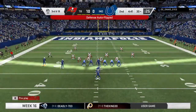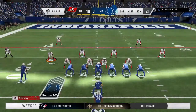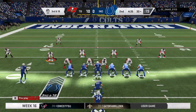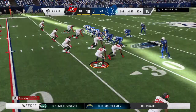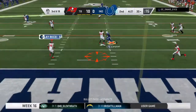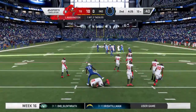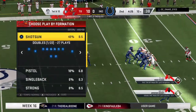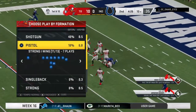Set, ready, 70 ending. 36, 36. Mike, 55. Looking to throw. Iverson. Into a double team, and it's intercepted. Picked off down at the 10. And a big turnover there as his guys will get the football back.